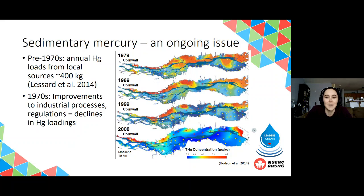There we go. An ongoing issue of elevated concentrations of mercury in the sediments. Prior to about the 1970s, modeling has estimated that annual loads of mercury from these local sources were around 400 kilograms per year. And we can see that in the image on the right.